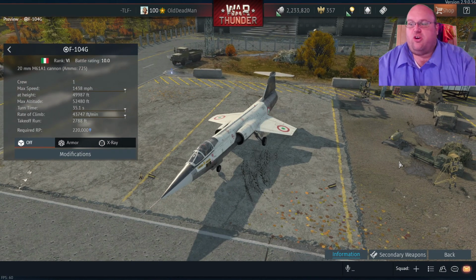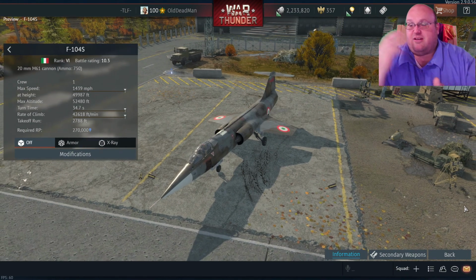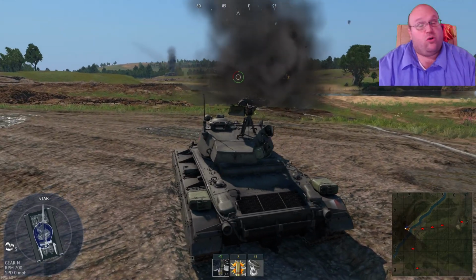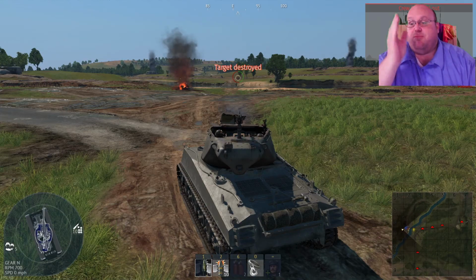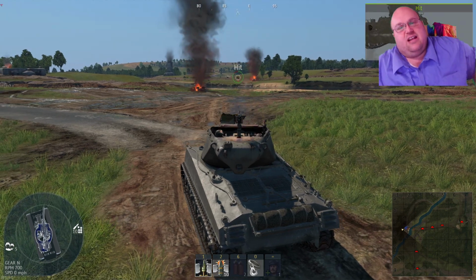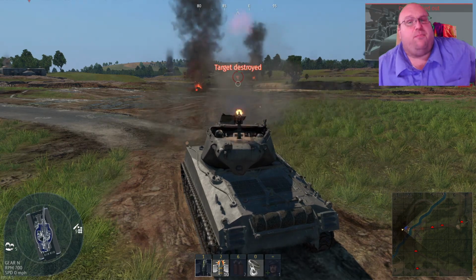The F-104G going from 10.0 to 10.3. The F-104S 10.3 to 10.7. And over in the Italian ground tree, we have the M24 going from 3.3 to 3.7. The M36B1 going from 6.0 to 5.7. And that's everything in Italy. Let's pop on over to Japan.